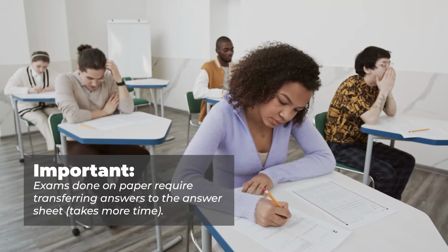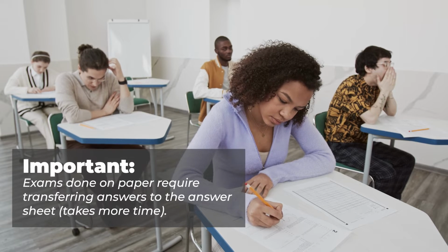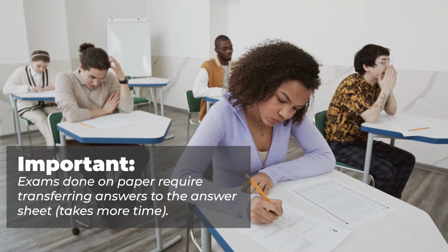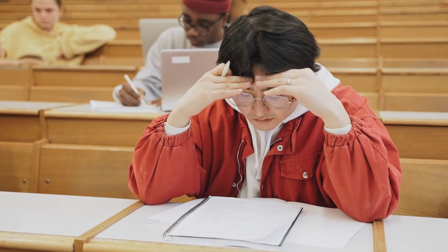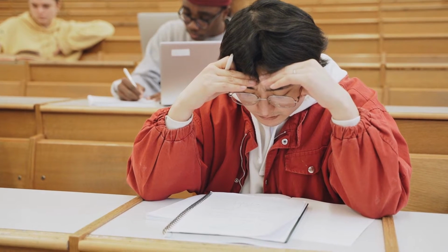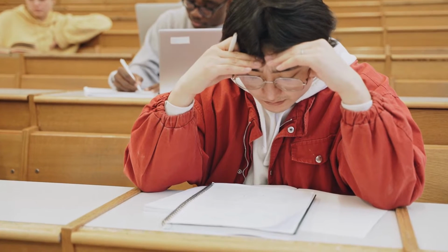It's important to know that if you take an exam on paper, you'll have to transfer your answers to the answer sheet, and this takes more time, even if there's no extra time provided for this. When it comes to the listening section, you'll listen to a series of recordings. Each one is played twice. During your exams, there will be 2 breaks given between all of these parts. During the breaks, you'll be allowed to leave the classroom.